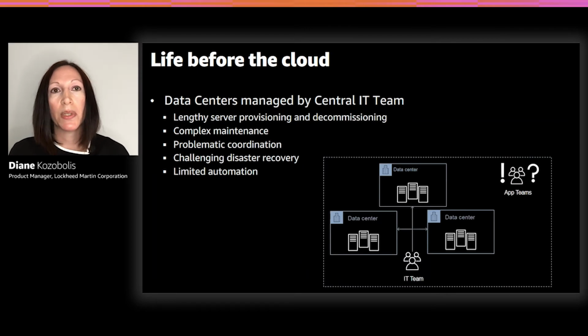So let me start by telling you a little bit about our life before the cloud. We had several data centers managed by a central IT team, and with that came some of the pain and complexity that you're probably all very familiar with. We have physical servers and virtual servers, and those require sometimes lengthy provisioning and decommissioning processes. We also have complex maintenance and disaster recovery procedures that require rigorous coordination across both the infrastructure teams as well as the application teams. And in order to support automation, again, that requires complex coordination across various organizational silos, whether it's infrastructure, application, operations, and so on.